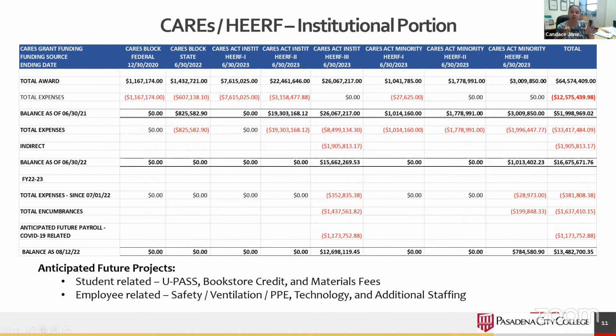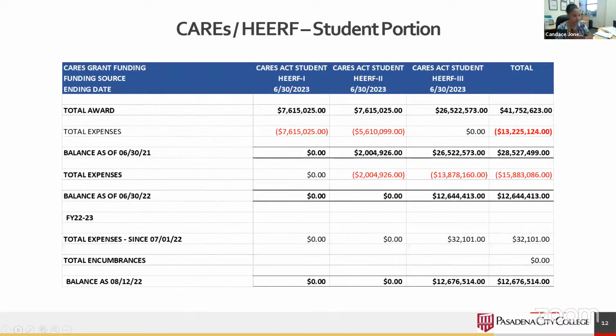But CARES has 2 portions, right? We have the institutional portion and then we have a student portion. So let's talk about that a little bit. The student portion is really great. And Dr. Levo and her staff have this algorithm and calculation in terms of how they go about expending those resources every semester to help our students. And so they've done a fabulous job in being very diligent about getting those funds out.